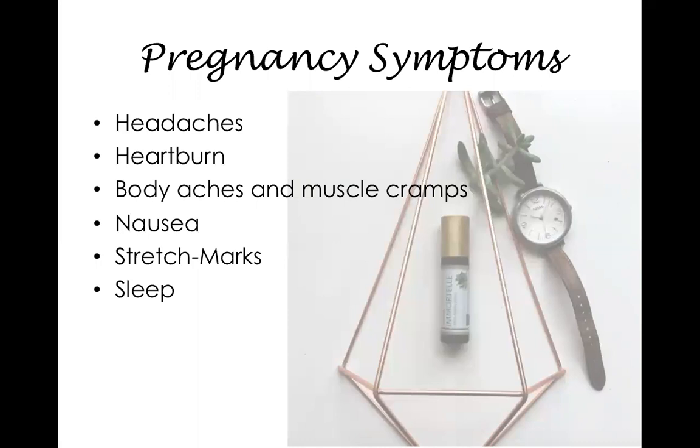So I use Serenity in the Aroma Light Diffuser, which is an 8-hour diffuser. I use Serenity for all of us because if they're sleeping, they're not kicking me or moving around and waking me up. If I'm sleeping, that's great because otherwise I'm just uncomfortable and rolling around and peeing every few hours, right? So Serenity diffused in the 8-hour diffuser is great, plus the Serenity soft gels. Okay, hope that helps. Not all the same oils are gonna work for the same people. So try different things, but they definitely help.